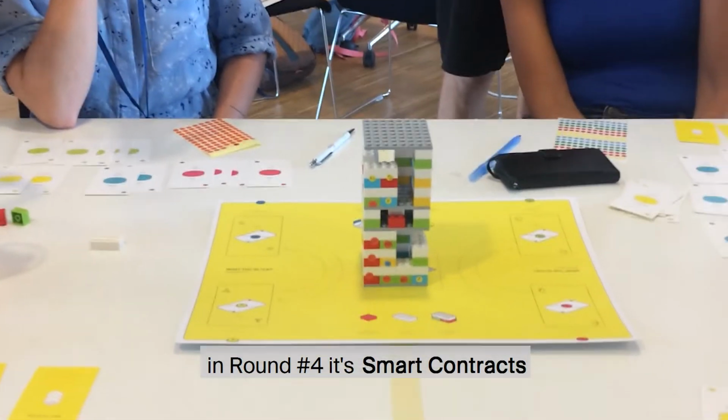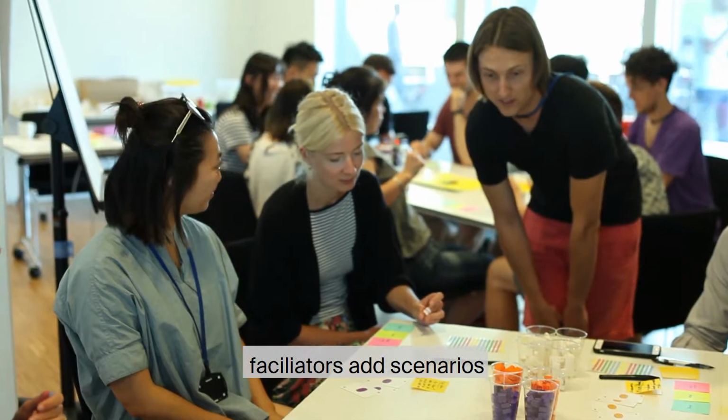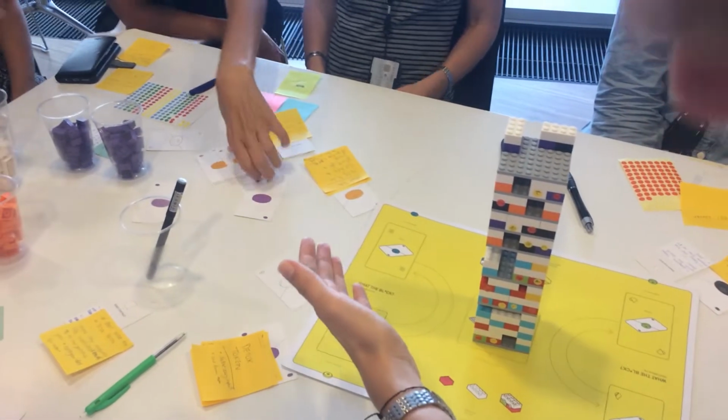In round 4 it's smart contracts, which means rules and playful economies. Facilitators add scenarios, and participants trade using blockchain in increasingly complex systems.